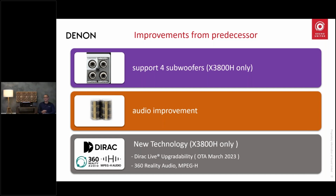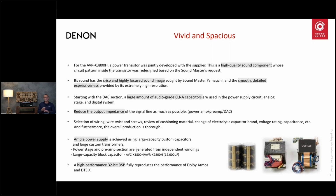Of course, audio improvements, as we do every year. We're always tweaking our products to the best performance level, always following the Denon DNA in sound: vivid, spacious, lively, punchy, into your face, more forward orientated to the listeners. And then we have the new technologies also for the 3800 again. Already mentioned MPEG-H 360 Reality Audio, but as well DRAC. I think that's also a very hot topic, which I will elaborate on a bit later in the presentation. Sound improvements: vivid and spacious, lively, as mentioned.